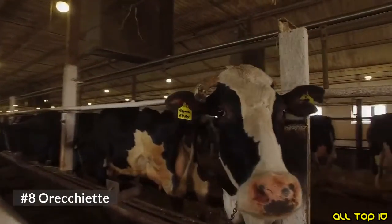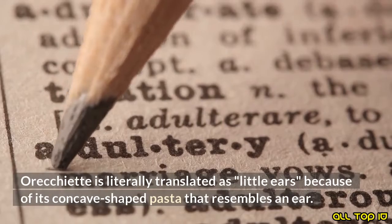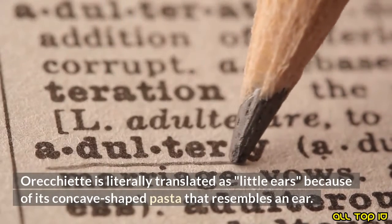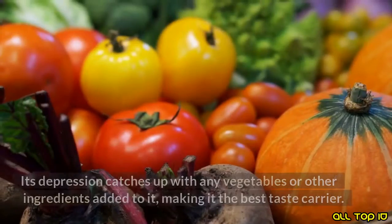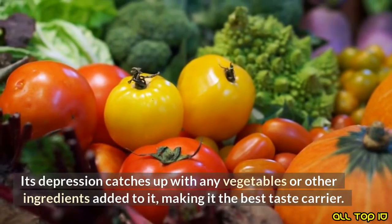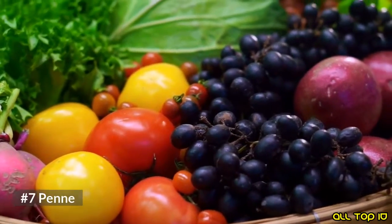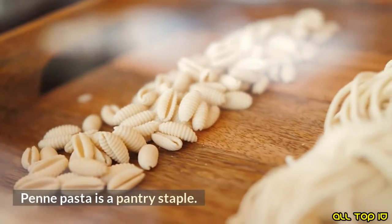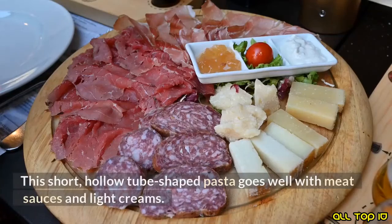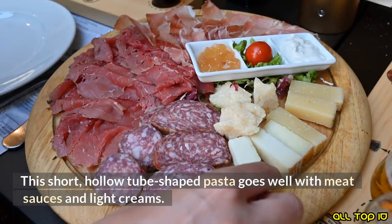Number 8. Orecchiette. Orecchiette is literally translated as little ears because of its concave-shaped pasta that resembles an ear. Its depression catches any vegetables or other ingredients added to it, making it the best taste carrier. Number 7. Penne. Penne pasta is a pantry staple. This short, hollow tube-shaped pasta goes well with meat sauces and light creams.